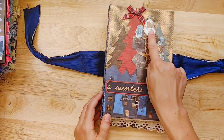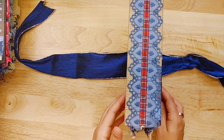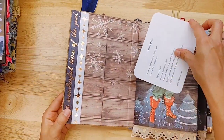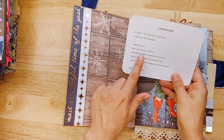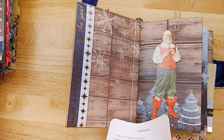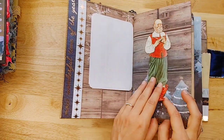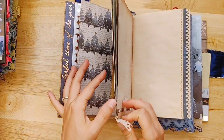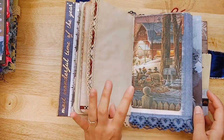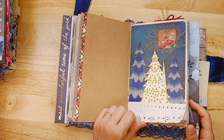A Winter's Night. Look at the Santa and the trees, the burlap. Look at that. Isn't that beautiful? That is gorgeous. So it's called A Winter's Night, and she's used Love Junk Journals, Nostalgic Graphic Land, Roxy Creations, and Tailor Made Journals. Wow. Isn't that just beautiful? I love dark blue for Christmas. Santa. What a treasure. If you all are looking for a Christmas journal still?